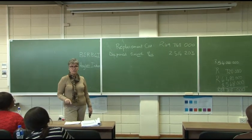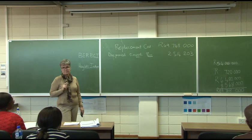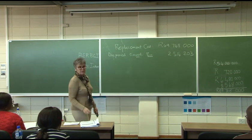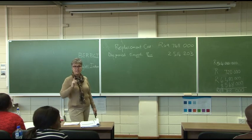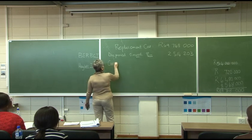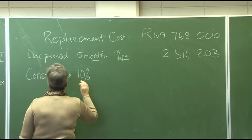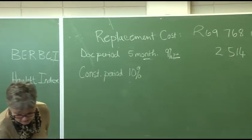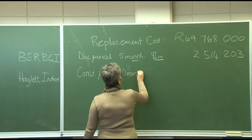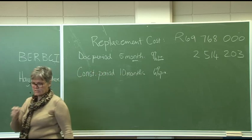That is just to cover you for the period that it's going to take you to get ready to start building. We're not even building yet. Okay. All happy with that. Now we get to, let me just see what it's called here, construction period. Construction period, we are saying it's going to take us 10 months to replace this building from when we are on site. Construction period. 10 months. Now, people, you must know you must switch over to Haylet. And Haylet index is 6% per annum. Sorry, 10 months. Again, the same problem. We have months, and our index is per annum.